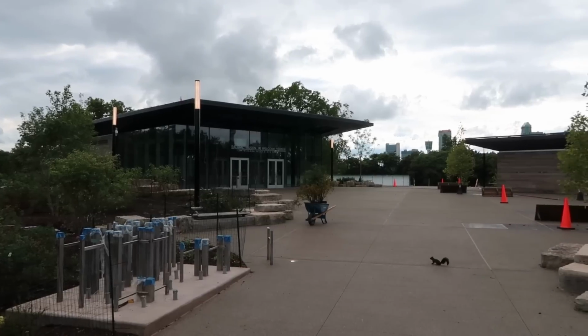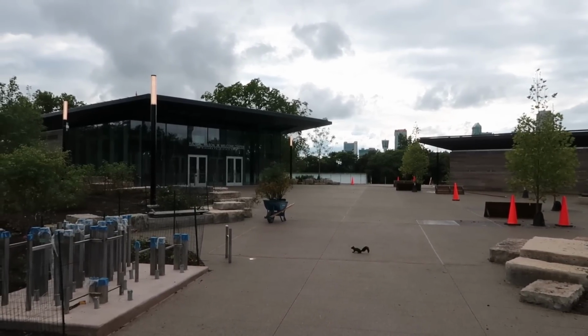Oh, is there a little squirrel? Oh, there's a little squirrel hanging out there in the restricted area.